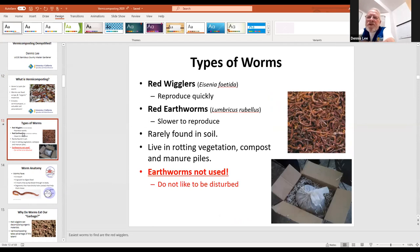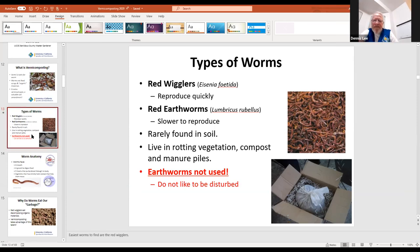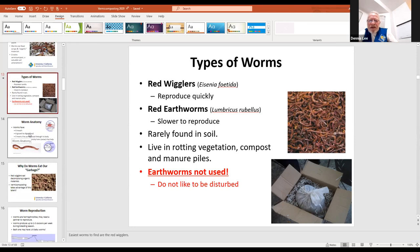What types of worms do we want to use? Well, red wigglers is the most common name. Some people may have heard the names of manure worms, branding worms, panfish worms, trout worms, or tiger worms, but these are all the same. Red wigglers reproduce very quickly, which is a very useful type of worm to have. Red earthworms are slower to reproduce, so we don't use those as much.